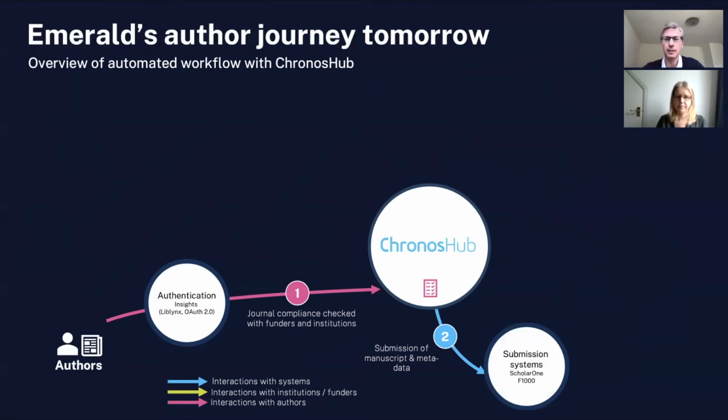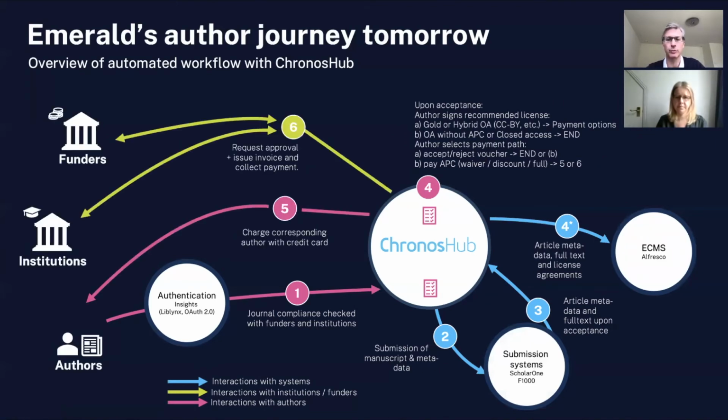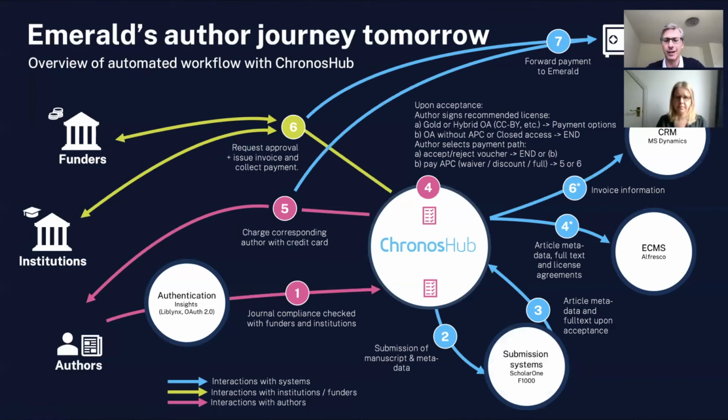And upon acceptance, data gets back from ScholarOne in this case, and triggers a rather dynamic workflow, where the author is asked to confirm system-suggested options, like accepting a voucher and a CC BY license agreement. We're also looking to automate approvals from both institutions and funders. And all along, Chronos Hub syncs the data with a lot of other Emerald systems. And this means that institutions can be served with continuously up-to-date data and reporting directly in Chronos Hub and through its API without any manual intervention. So in summary, by streamlining the workflow here for the authors, we can optimize the author experience and at the same time better serve the institutions and also reduce a lot of internal admin work.